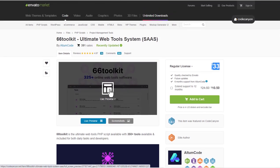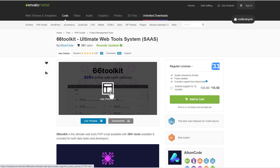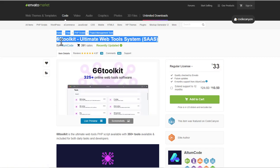So it's up to you guys. But if you were going to buy this, I'd buy it off here. I'd just spend the extra money and come in here and get it directly from the guy that actually built the thing rather than some middleman. But again, that's up to you. This is where they've got it from. It is actually based on this 66 toolkit.